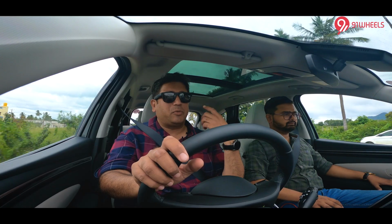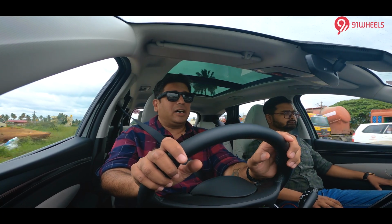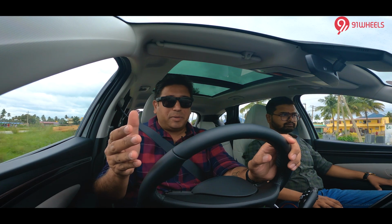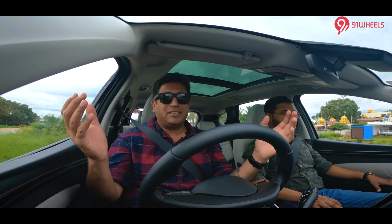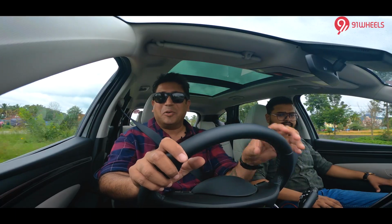There are interceptors. I'm just crossing one on my left right now, so we will play it safe. And in the 8th gear at these speeds, at around 85 kmph, the engine is literally sleeping, so economy in this one is gonna be really very good.